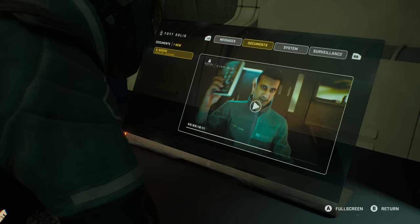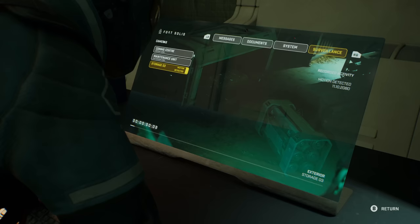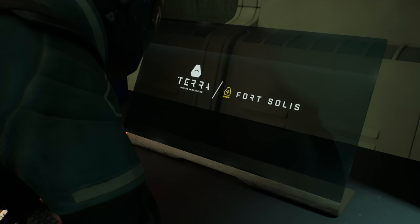Poor guy. Feel like he just wanted some friends. Comms center maintenance unit story. Okay, so if that is Wyatt, who has he got there? That's not the clothing Jack was wearing. That's somebody else. Oh, if not here, then where? How do I reset the system?